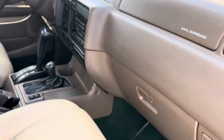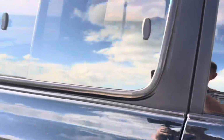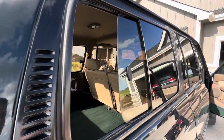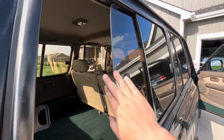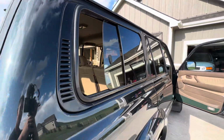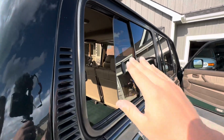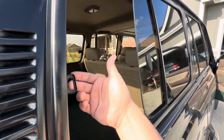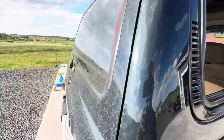So moving out back, we have perhaps, I think, the coolest feature of the entire vehicle. Maybe not the entire vehicle, but a very cool feature nonetheless. You get the sliding windows out back, which is very, very unique to the 80 series, and I love it. So you can slide these back and forth, of course. Then when you bring it in on the inside, you clamp it here. I can kind of give you an idea what that looks like.